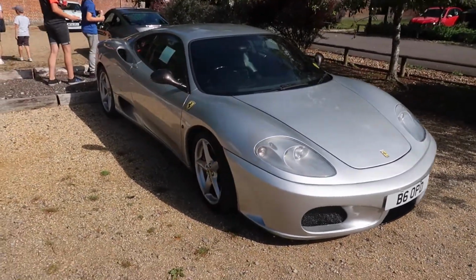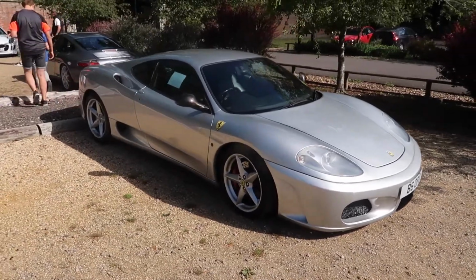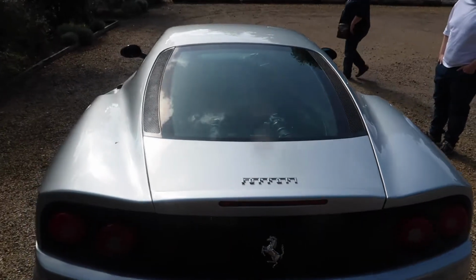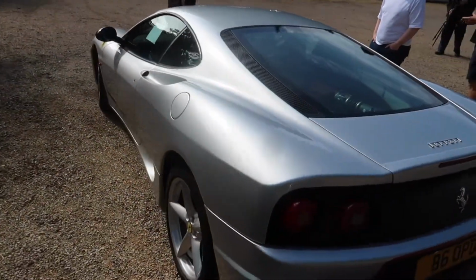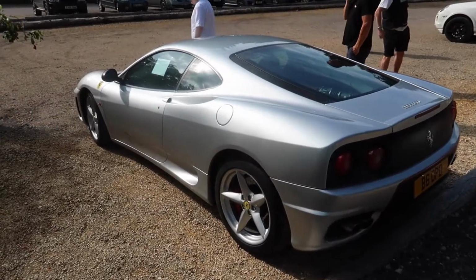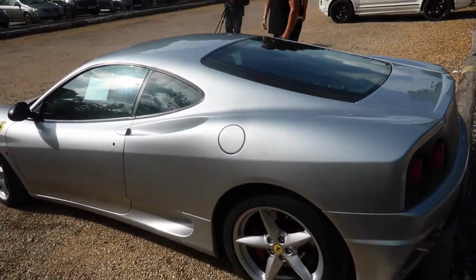Ferrari 360. It's got the sales sticker on the side if you want to buy it. Wants 46 grand for it.